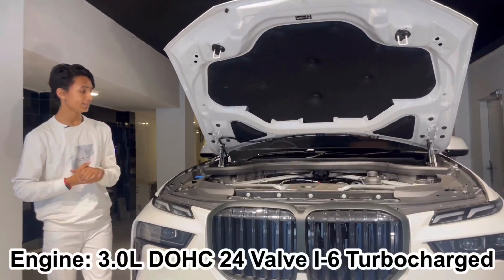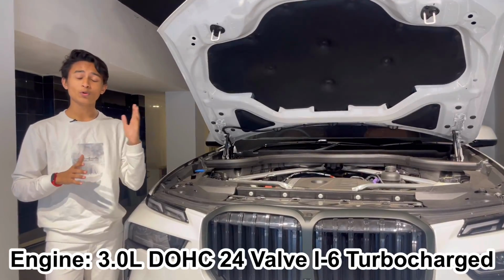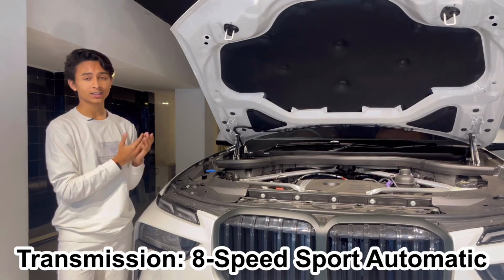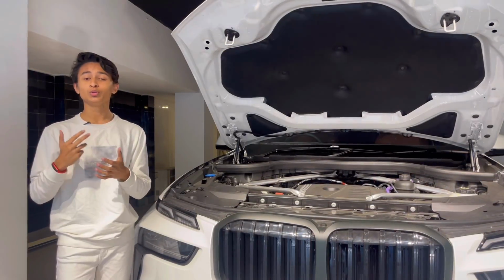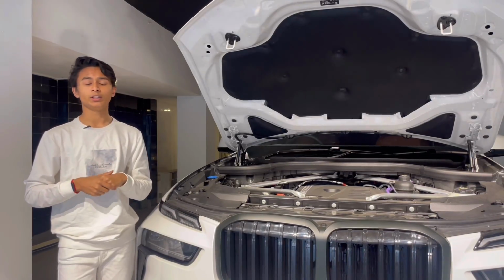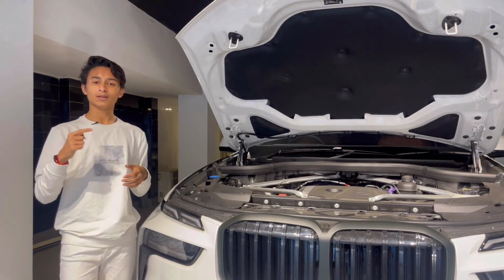It has a 3 liter single turbo straight 6 with a 48 volt mild hybrid system. It has an 8-speed automatic transmission that is connected with the engine, 4-wheel drive with 2 differential lockers. It has a lot of off-road capabilities and it is better than a Range Rover when it comes to off-roading. I am telling you that.